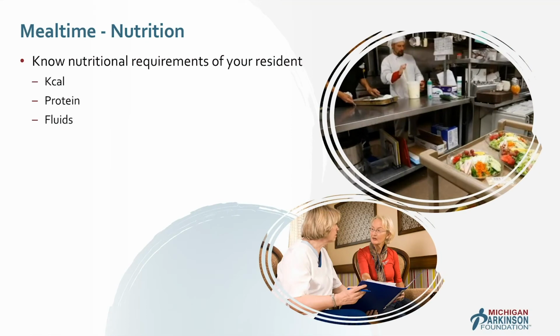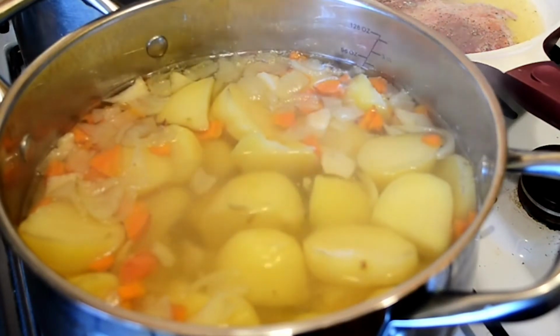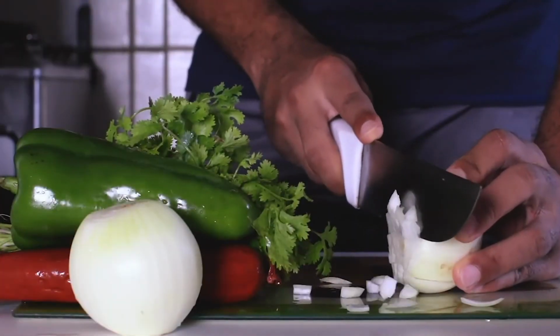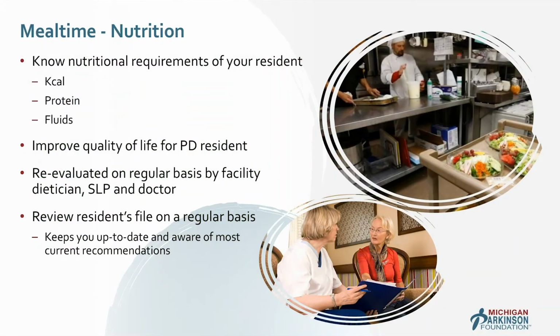Knowing the nutritional requirements such as kcal, protein, and fluid needs can go a long way in improving the quality of life for a Parkinson's resident. This should be something that is reevaluated on a regular basis by the facility dietitian, SLP, and doctor. Reviewing your resident's file on a regular basis will keep you up to date and aware of the most current recommendations.